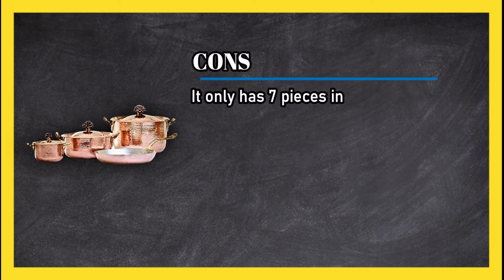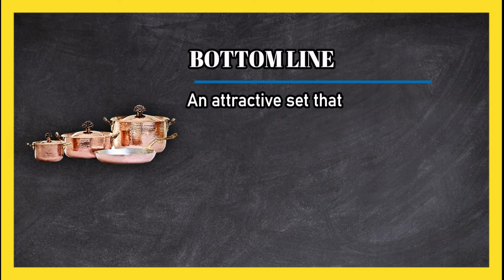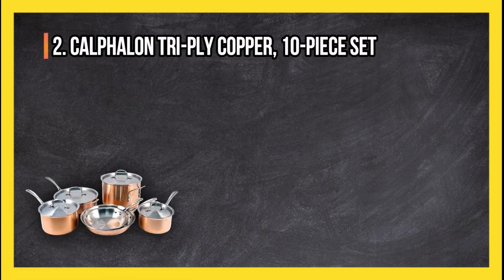Cons: it only has 7 pieces in the set, yet it is just slightly less costly than our best of the best choice. Bottom line: an attractive set that is edged out just slightly by the Matfer Bourgeat set on quality and craftsmanship.